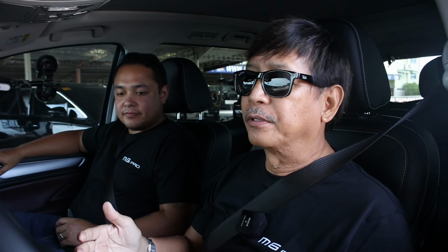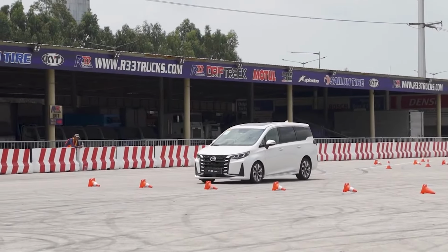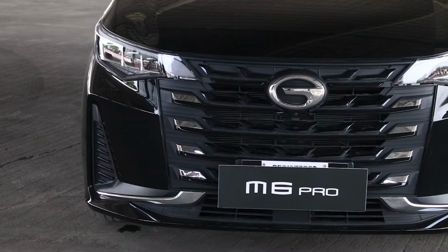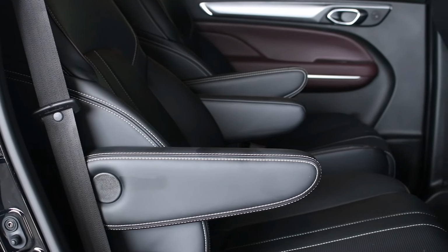This looks like a very interesting, exciting experience for many of us because we have an MPV being brought to a test track, and we are going to do some performance tests for the M6 Pro. Beautiful MPV, you have two captain seats at the back, and this is good for 7 people.